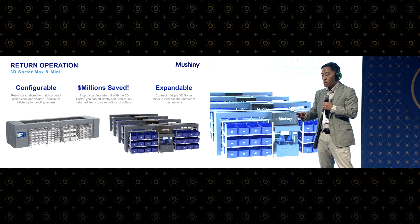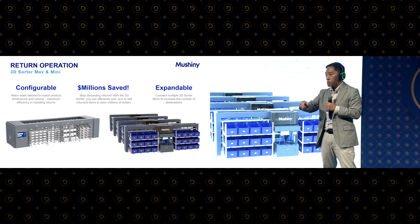And of course, depending on the size of the item you return, especially for e-com customers, they have different types and sizes of items. We can design our ribbing walls to have different sizes of containers. So with the 3D sorter, you can save millions of dollars of your returns if you can process them and sell them again. So don't throw it away. Don't throw it into the landfill.